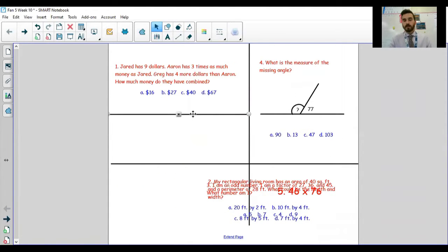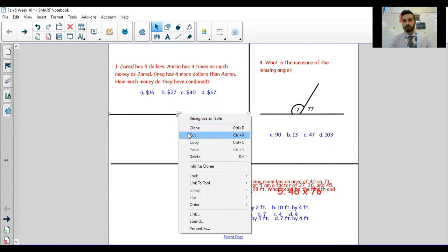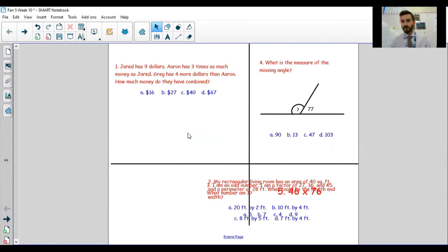All right. This Fan 5 is pretty challenging. Never had a question like 4. Never had a question like 2. Never really had a question like 1. I guess we've had one like 1 last week, kind of similar. Hardest question on here is probably going to be 5. No answer choices, and we struggled with it last week. So that one's on here for a reason.